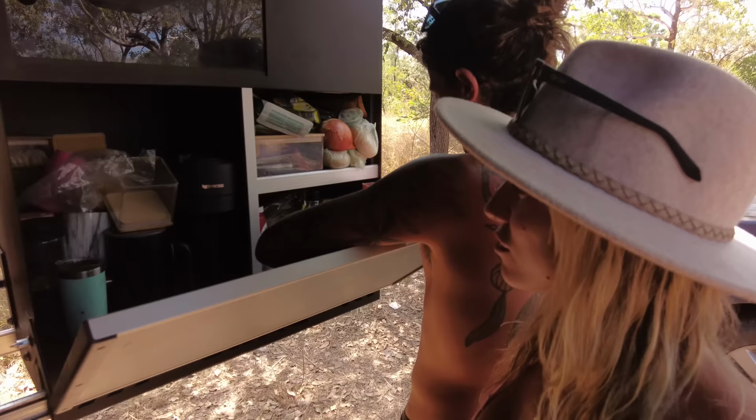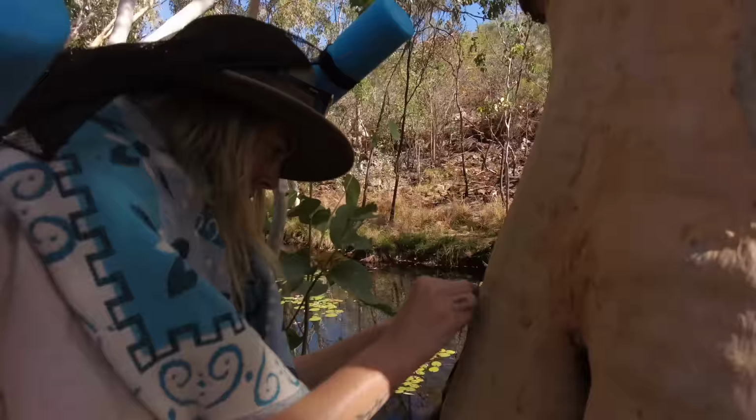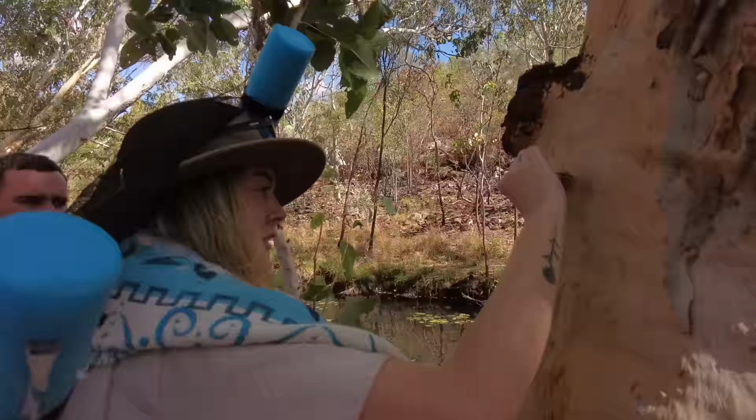Time for a little snacky. What do we have in the snack, babe? Tuna and rice crackers? Yeah, I reckon. Nice. Oh, shit. Caitlin's first. A green ant. In the mouth. You must be hungry.